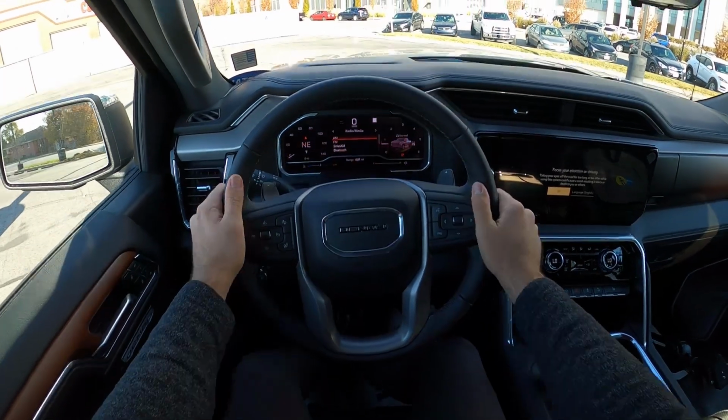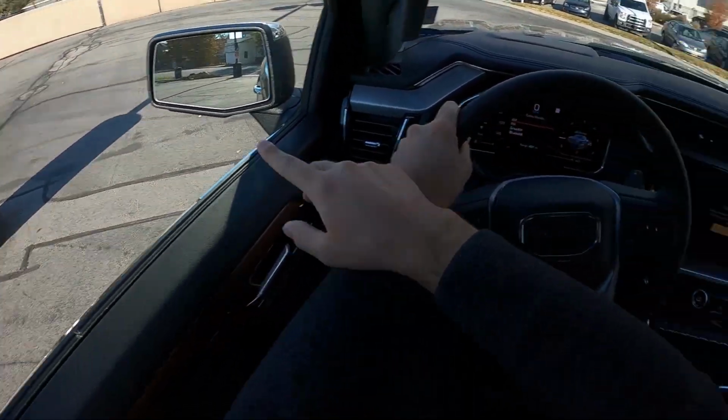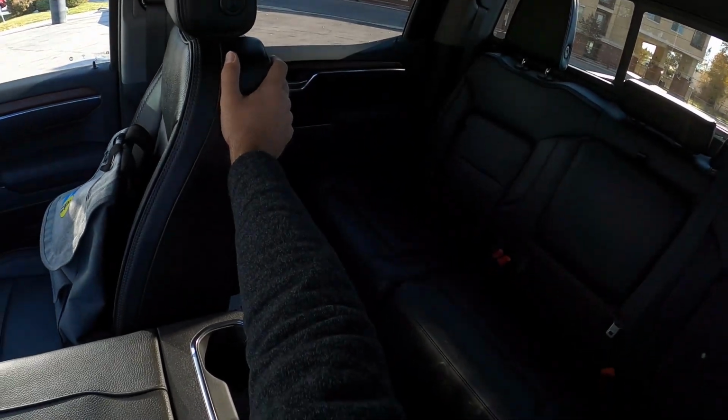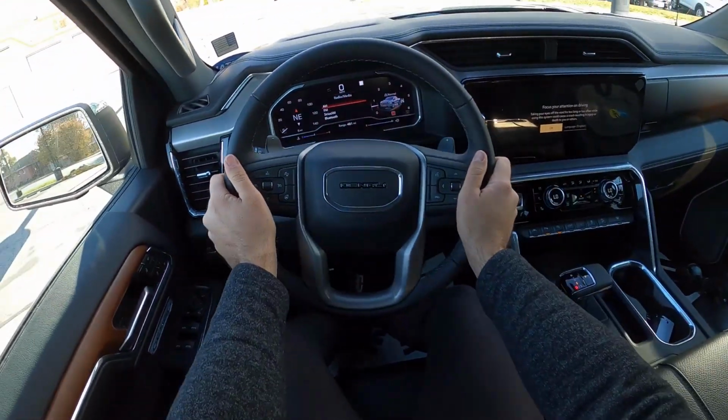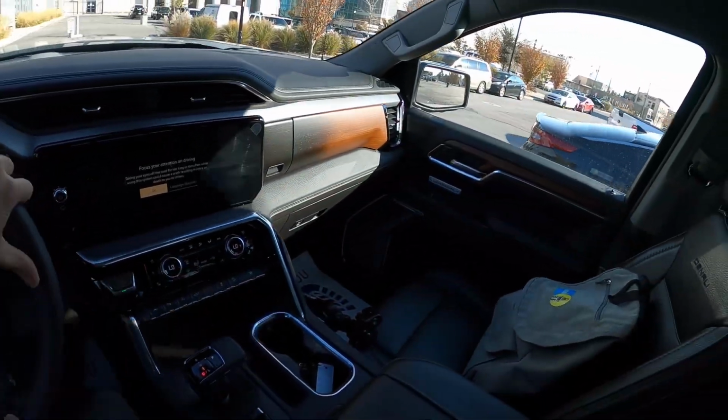Let's talk about the visibility before we set off here. Here's your visibility of the hood, and hopefully you can now see the heads-up display. Both of the mirrors do have blind spot monitoring, and throughout the rest of the rear. And let's set off. So, setting off in this 23 Denali.